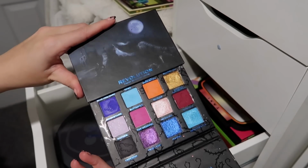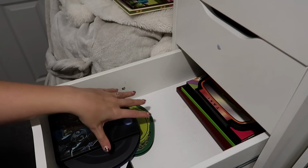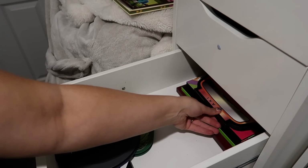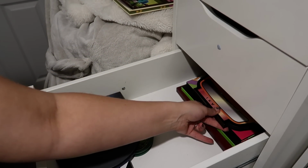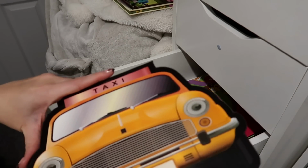Then we have the Corpse Bride palette, which I'm going to keep, because I know a lot of people ask me to do, like, does that compare to Corpse Bride and Coraline palettes from before, like when they brought out new palettes, so I'll keep it just for that. But I will eventually probably declutter them.